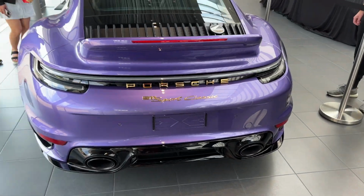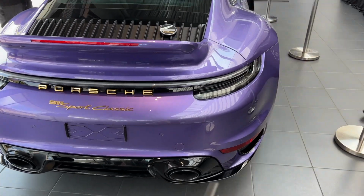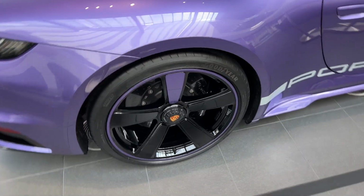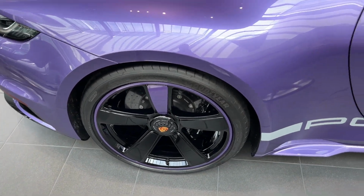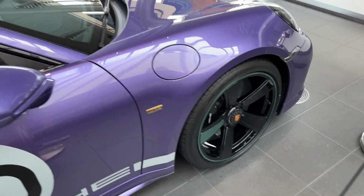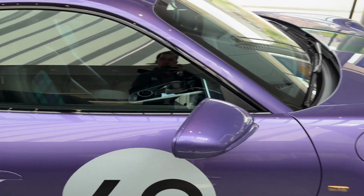Purple. The, what do you call it? Gold badges. Gold badges with green stripes. Oh, and then this one here, the back is purple. And over here, the front is green. Very, very interesting. What's inside? Let's see what's inside. Oh, the tartan seats. Nice. Okay. Looking at that for a little bit.